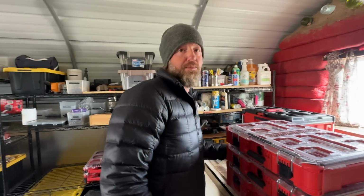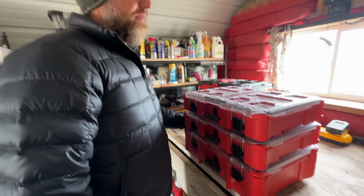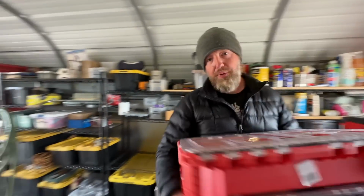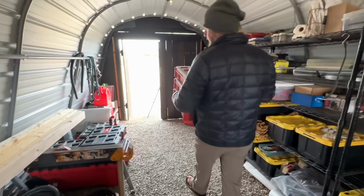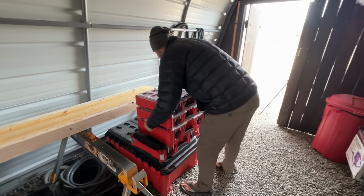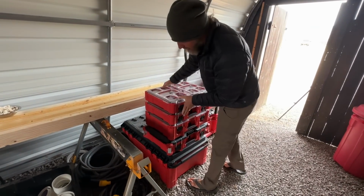So when we need to work on a project and we need all 3 boxes, what do we do? Well, we would take it over here and we would either hook it to the big rolling cart or the smaller rolling cart, depending on what we needed. But all these pieces should just snap into place.